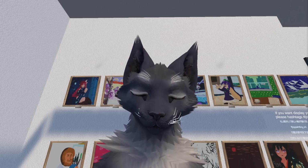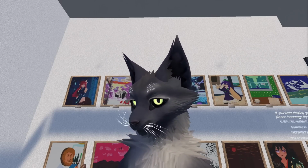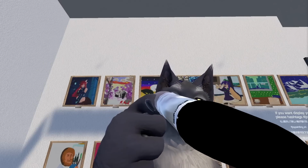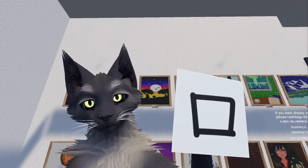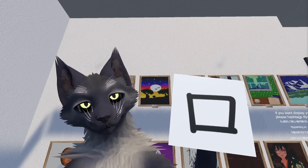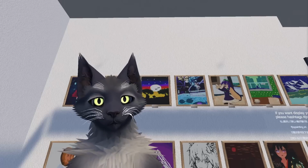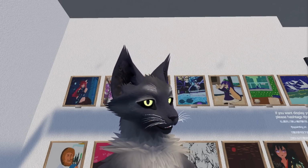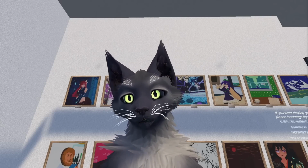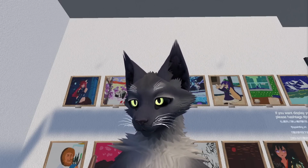Next is ro. Looks like this. Just a big old box. And a word for this is roboto, which is a robot. Okay, and now we have the Y sounds. So starting with ya. Here's what it looks like.